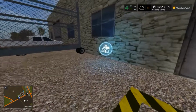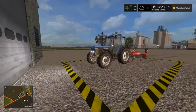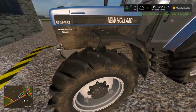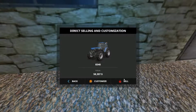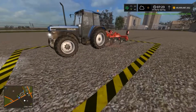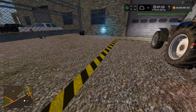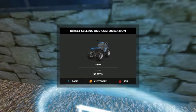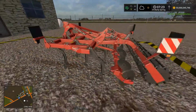Just to give you an example, guys, let's see what is selling first. 58 grand for the tractor without repairs, 58,300. Okay, if we go here, repair it, we spent 7 grand. Okay, so 58,300, and now you go back. Have I just eaten my words? Normally you get thousands more because you've repaired it. Why is it not giving me my bucks? 58,300, it's ripping me off. Normally it works like that, guys. I'm not joking, but this, for some reason, I've just wasted like 8 grand.